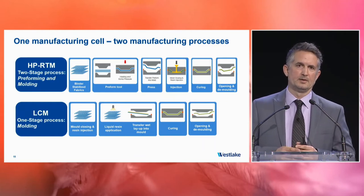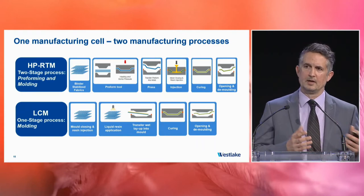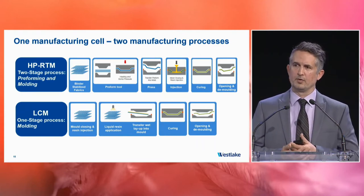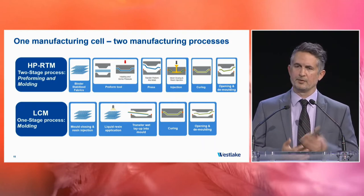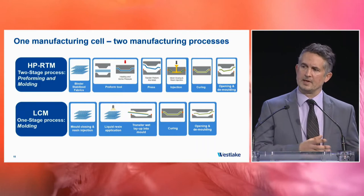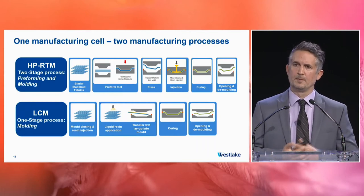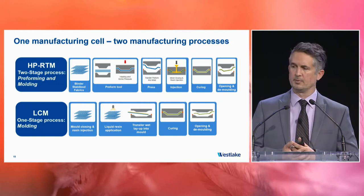and that's really where the similarities end. In terms of process, with HP-RTM, you're actually first creating a dry fiber preform. So before you've molded it, with binder stabilization, you're creating in the first set of tools a stable preform. And that preform is then transferred into the molding tool. You're closing the tool, and then under heat and pressure, you're injecting and curing the part.